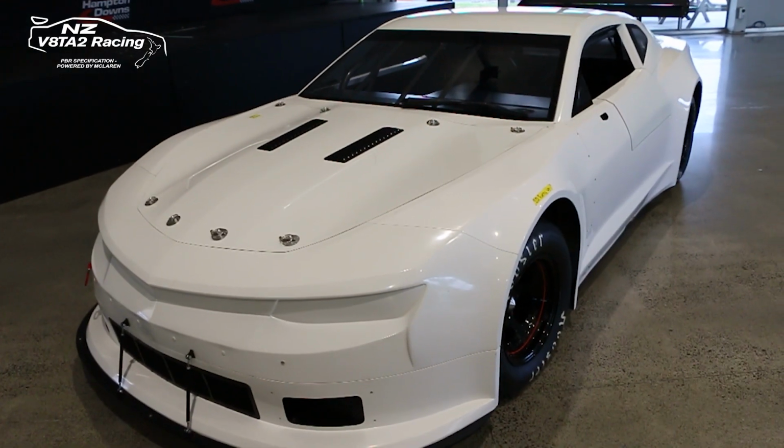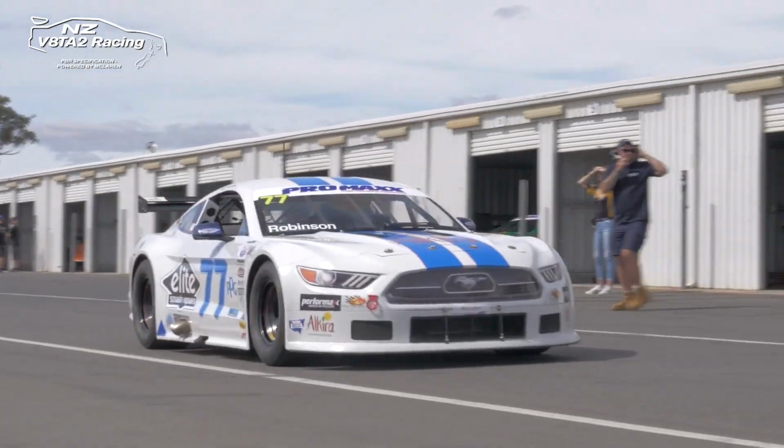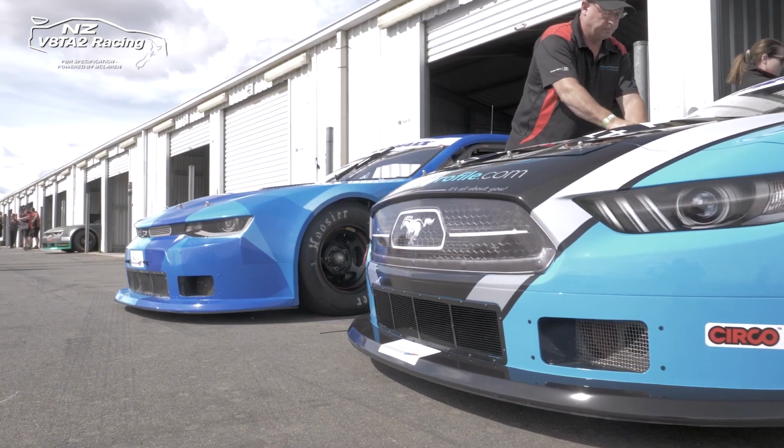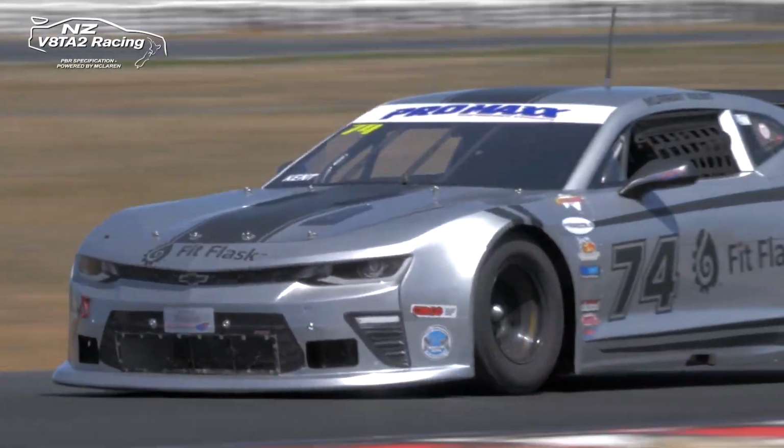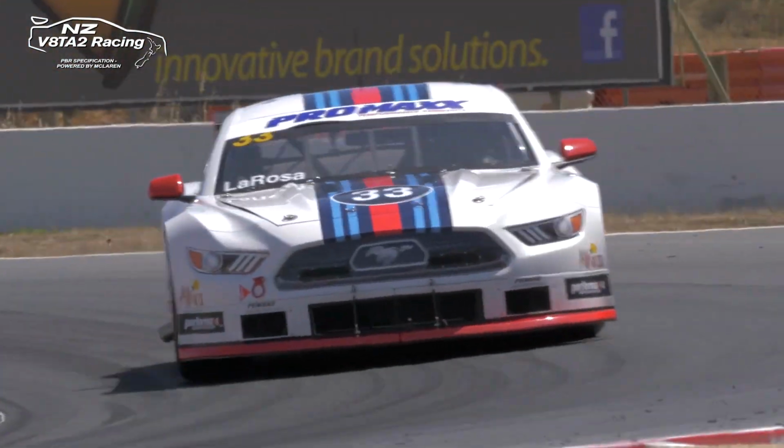So the long-term dream here is for our New Zealand cars and the Australian cars to race together here in New Zealand and Australia, and the likes of Bathurst and that. That is Peter's dream, that is our dream, and we're going along with that. So these cars are exactly the same as the Australian cars running over there currently. Yep, you're 100% right there, Paul.